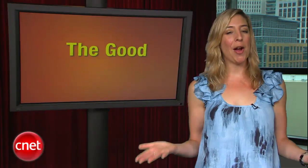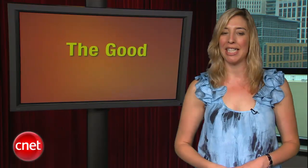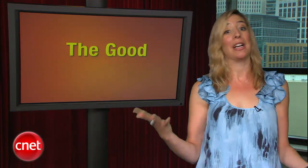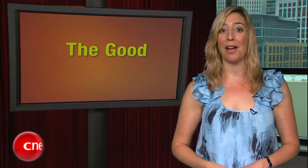Of course, they cannot all be winners. David Carnoy has another iPod speaker system to show us, and this one's even solar powered. But that is not enough to save it from being this week's representative of the bad.